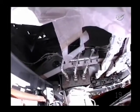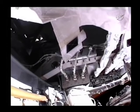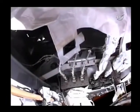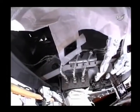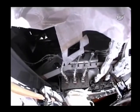It's a good overview look here. You can see the data connections in the center of your screen, which are the narrower cables, and then to the right with the white insulation on them are the disconnects that they'll be releasing a little bit later on to remove the pump. All the threads are out.